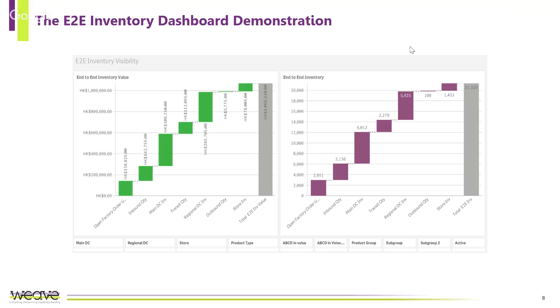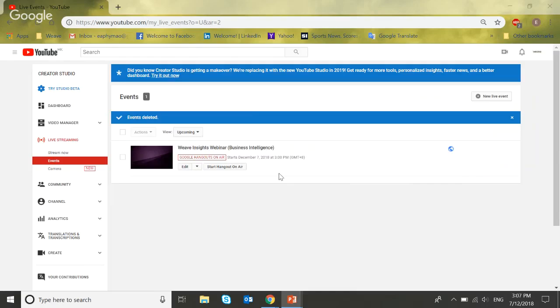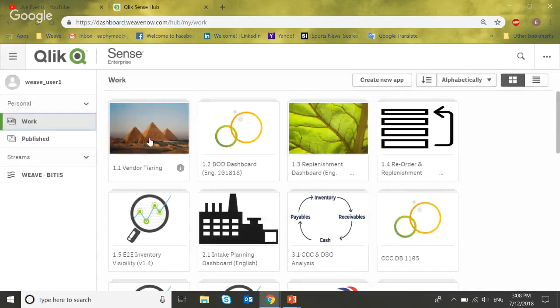Now for the moment you've been waiting for. I'll demonstrate the end-to-end inventory visibility dashboard in Click. To access the dashboard, users will go to a website, dashboard.weavenow.com, where you'll be prompted for a username and password. Once it's entered, it'll take you to the hub where you can see all of the dashboards that you'll have access to.